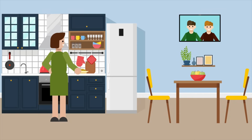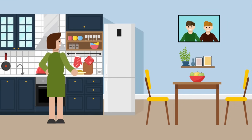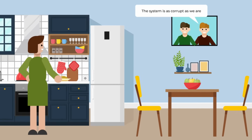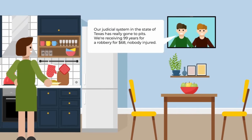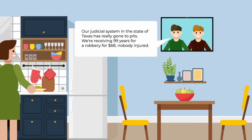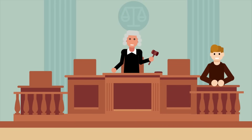They said the system is as corrupt as we are. Newbury told the camera, "The way I see it is I had to make a statement. Our judicial system in the state of Texas has really gone to pits. We're receiving 99 years for a robbery for $68. Nobody injured." He said he'd been set up, that the evidence was flimsy at best, and he got 99 years.